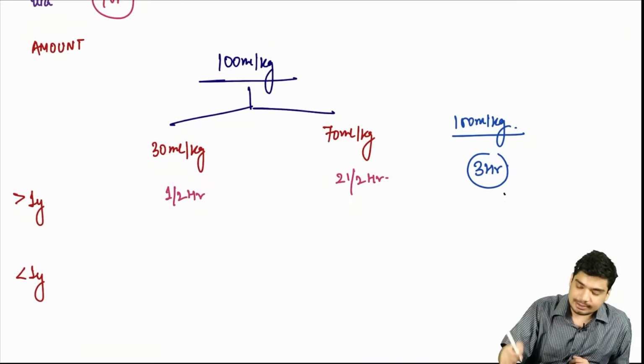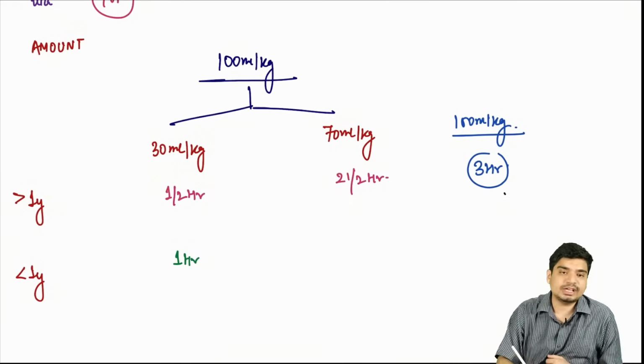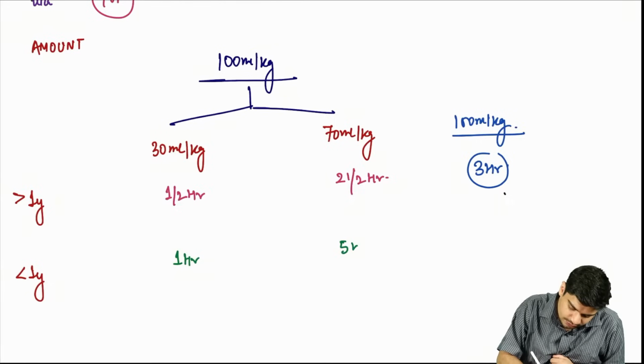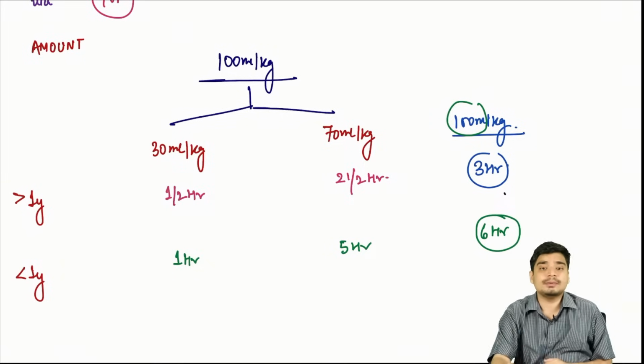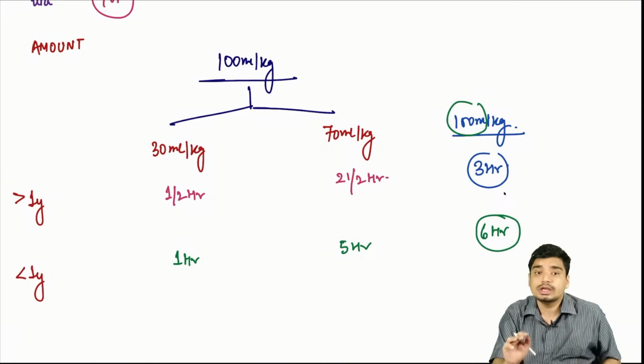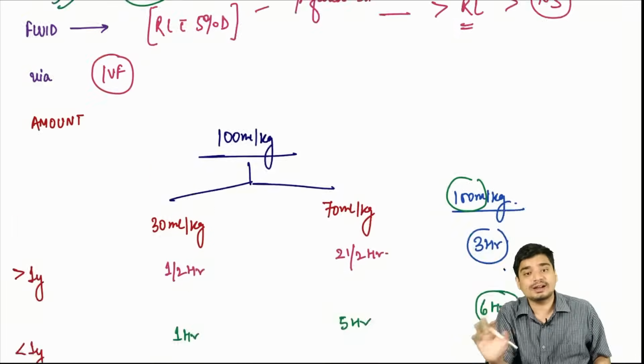The first 30 ml per kg is given over 1 hour. The remaining 70 ml per kg is given over 5 hours, so that the total 100 ml per kg is given over 6 hours. This is the management of severe dehydration, plan C, 100 ml per kg.